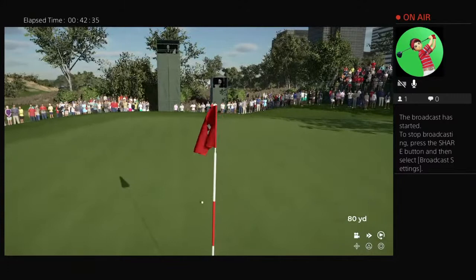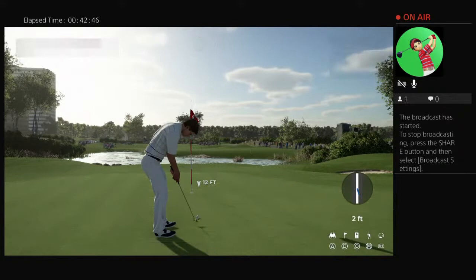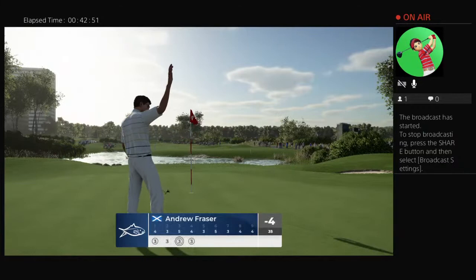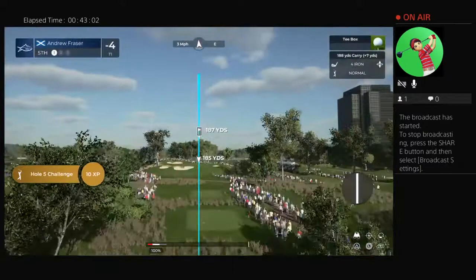Outstanding approach shot. Good chance to take it even deeper here. This putt's for 4 under. This one's looking good. And that's for birdie. Well holed. And that will take him to 4 under. He finds himself in a share of the lead. Always like to see your name moving up the leaderboard. Never a bad thing. Teeing off here at the 5th.